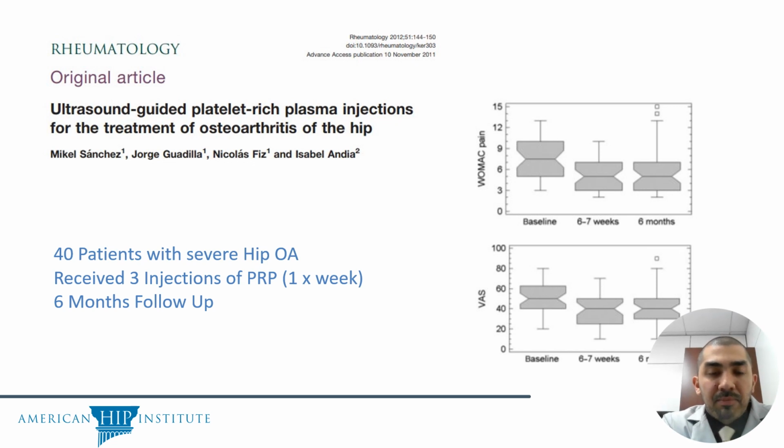In rheumatology, they followed 40 patients with severe hip arthritis who received PRP injections once per week, following them up for 6 months. So we see here on the charts that both of the PROs improved at 6-7 weeks and then at the 6 months mark.